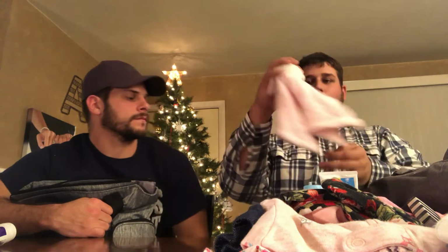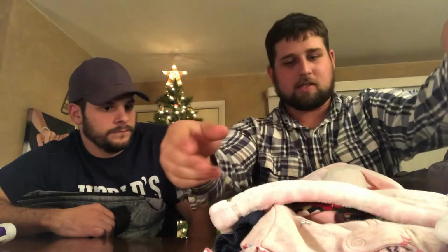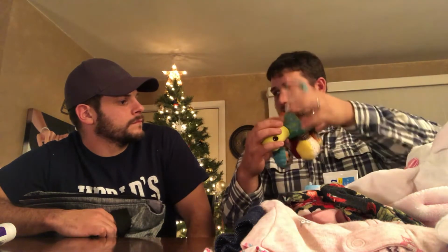Now, this is like a little toy slash blanket kind of thing. We usually have a blanket on her when she's in the car seat, but always nice to have. This is just a cute little toy that we have. And we also have a turtle. Now, she does not really like, I'm going to play with this turtle, but if you put it in front of her head, she watches it. She moves it, yeah. Babies are very alert.